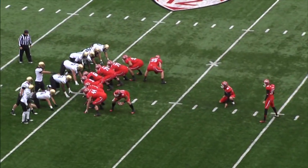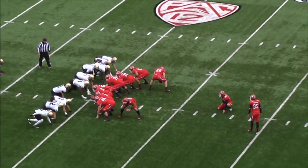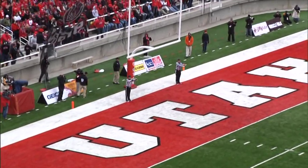Coleman Peterson is out for the extra point. His longest this year is 48. He's made 16 of his last 17 and 6 in a row. This would put the first points on the board. Snap, put down. Swing of the right leg. Kick is up. It is on its way. And it is no good. Kicked it off to the left.